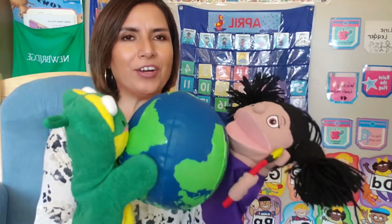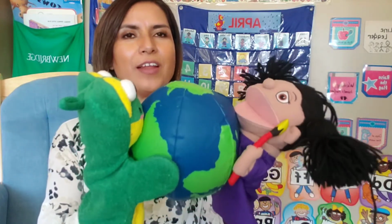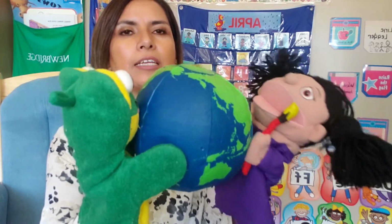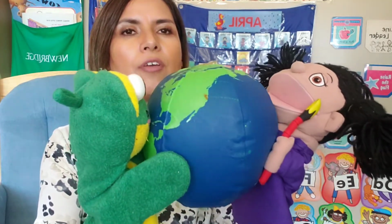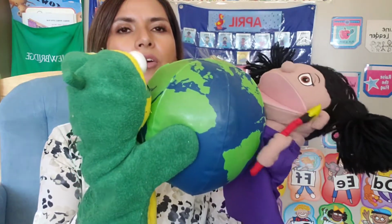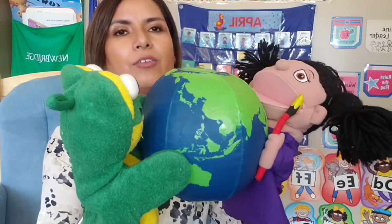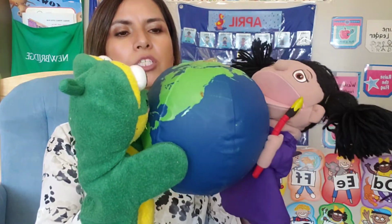Here is representing the Earth. It looks like a toy ball, but it's actually inflatable. It looks like a shape of a sphere, and I have them rotating because our Earth rotates around the sun. And Earth is the planet where we live. Do you see all this blue area? All this blue area represents the ocean, all the water. 70% of our planet is covered with water. And all this ocean has millions and millions of life species there.